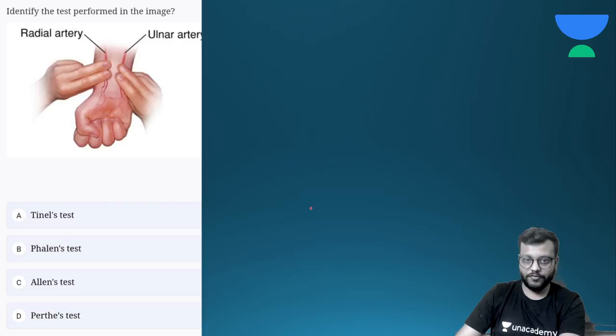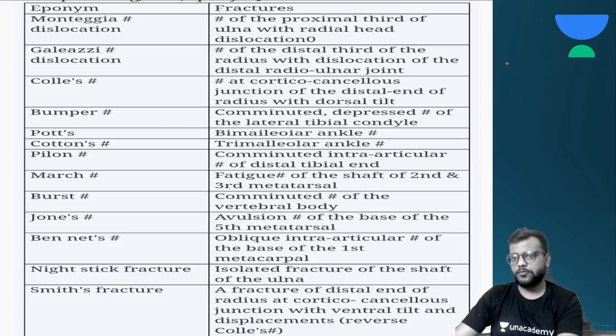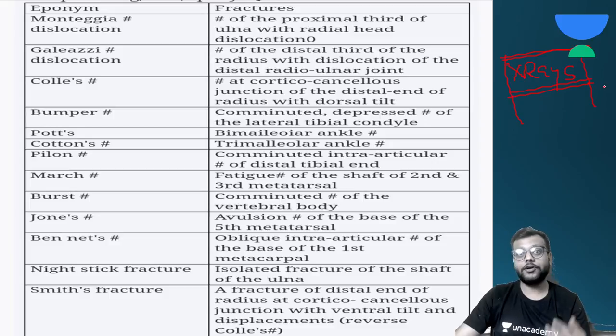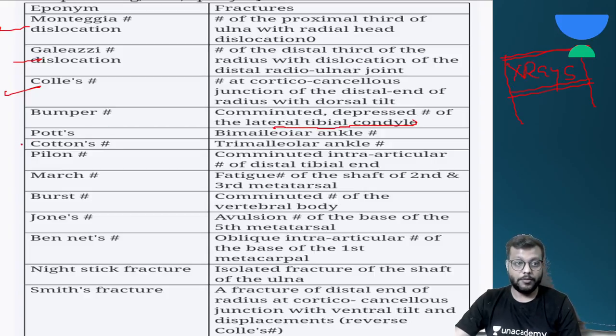These are some special types of fractures which you should study. They will come by name, and I am not discussing the X-rays. Mostly I have discussed X-rays in my introduction to orthopedics class, but now, because I'll give them in your tests. Okay, so Monteggia studied, Galeazzi studied, Colles studied, bumper fracture is of the lower limb, due to comminuted lateral tibial condyle fracture. Pott's is bimalleolar, Cotton's is trimalleolar, Pilon you have studied earlier, it is an intra-articular comminuted fracture of the distal tibia.